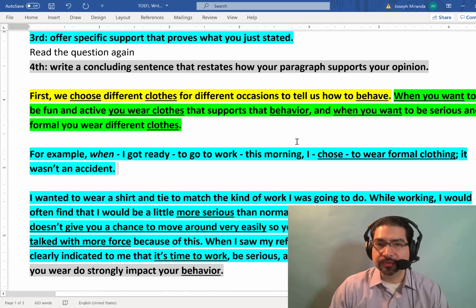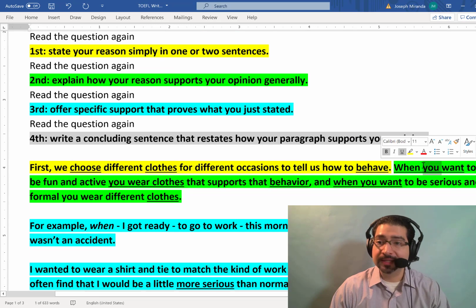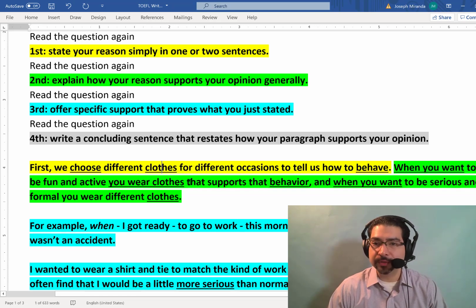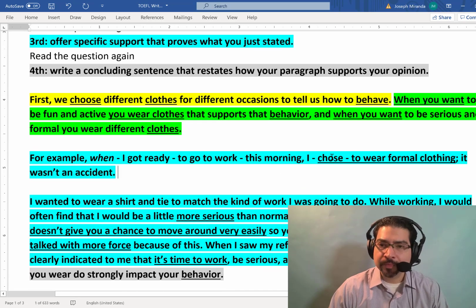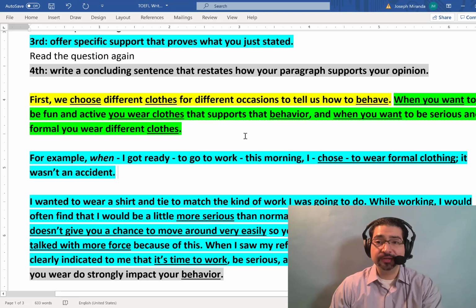So do you see these underlined portions? Choose, chose, behave. When you want a synonym of choose, you wear clothes, the focus is behavior. When you want clothes, then here, chose to wear formal clothing. This is not repetition. This is coherence.